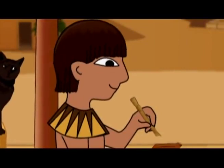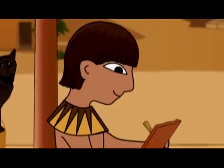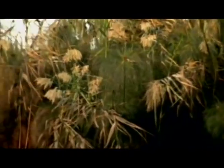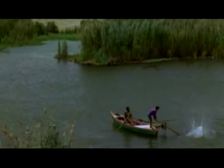Oh yeah, papyrus, another gift of the Nile, and another great Egyptian invention. Papyrus is a plant that grows along the banks of the Nile. It's really dangerous to harvest because hippos, crocodiles, and snakes live in the water, which is why these men are singing loudly and beating the water with their oars.